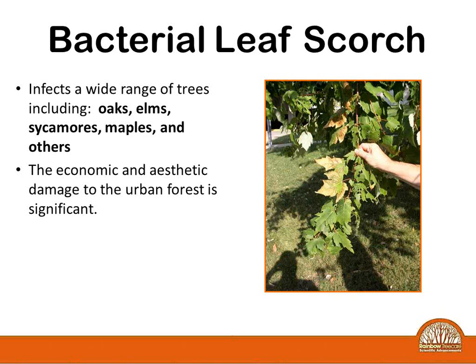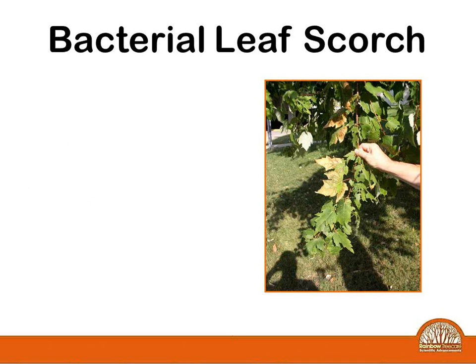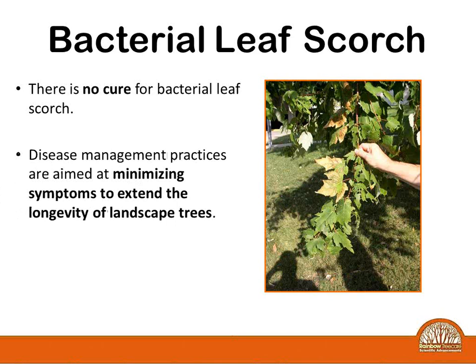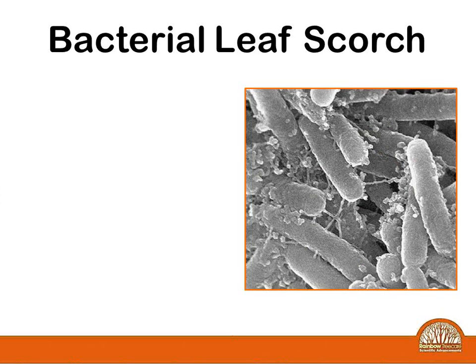And the reason I mention the urban forest is because that's where trees are all struggling to begin with. Limited root zones. They also go through a lot of soil compaction issues, drought stress, and those conditions exacerbate the symptoms of bacterial leaf scorch. So I just want to mention again, this is not the silver bullet. We are not going to cure this problem. We're going to suppress it through treatments. And so we're going to just minimize the symptoms and provide an aesthetically better looking tree for the client.